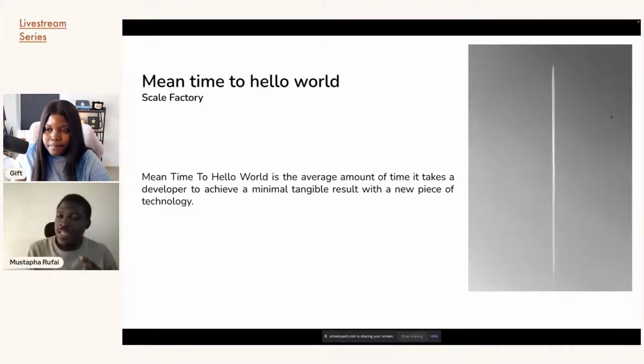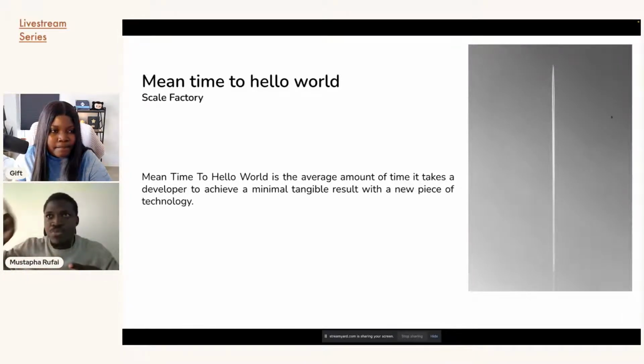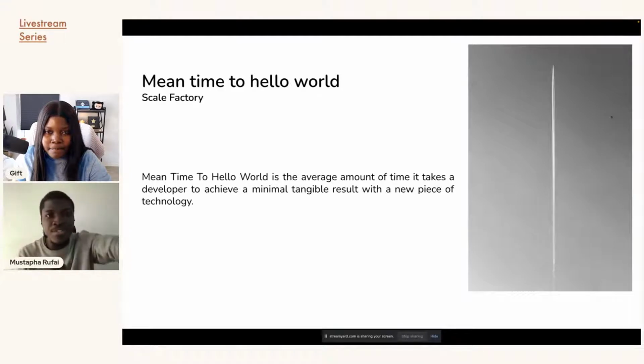Because if it is longer, it means that your process of documentation is not automated. It means that they may need to read multiple resources for them to get to hello world. Hello world in this case implies that for them to be able to test out your product, right? For them to be able to call your service and your service to return back to them. For them to get all the information they need and have to be able to implement your service, right? So, one of the most important criteria for any documentation that is out there is this metric, which I refer to as mean time to hello world.